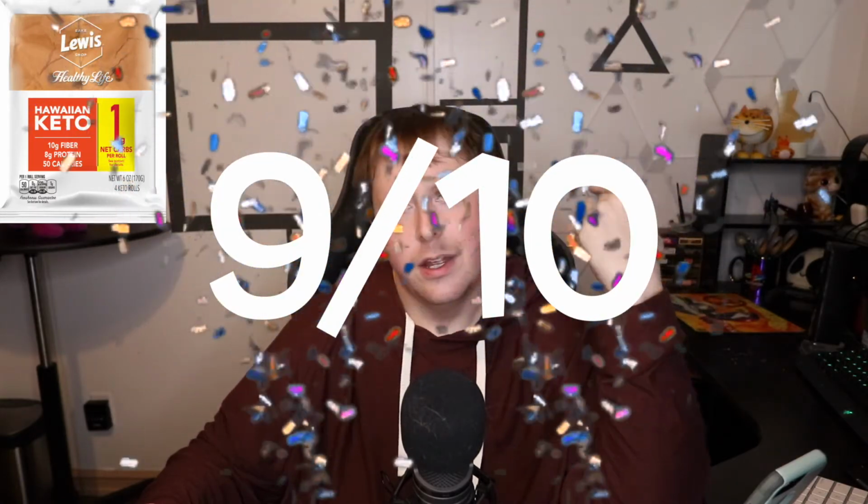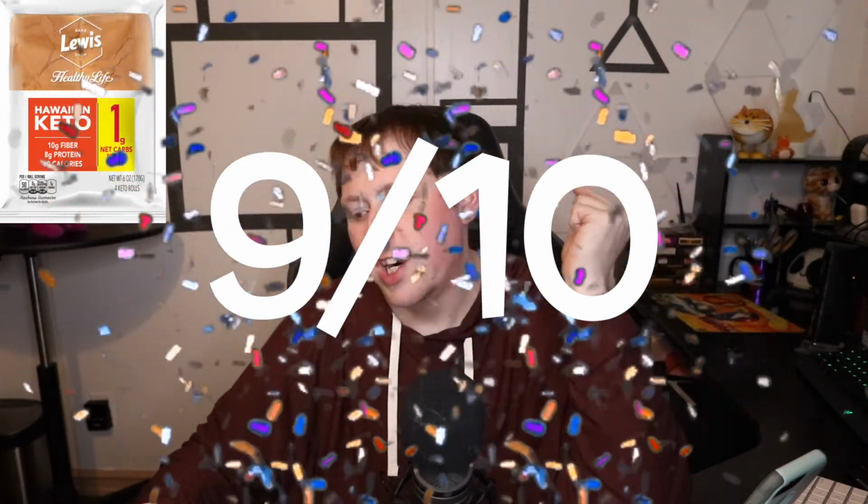The Hawaiian comes back on the back end. It is there, but the sweetness that they're adding just takes it to a regular roll level off of keto. God bless. I'm going to go and do the final scores as I'm going through these. The keto Hawaiian rolls, 9 out of 10. If you can find these in your local grocery store, get them.